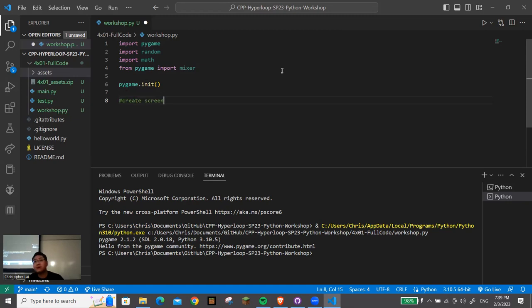Because remember, we have to make sure the dimensions of the game are correct. So in this case, I'm gonna use these variables, screen width. I'm gonna set this to 800. And I'm gonna set this screen height to 600, okay?